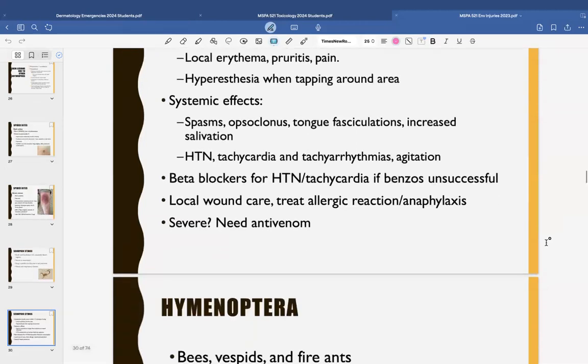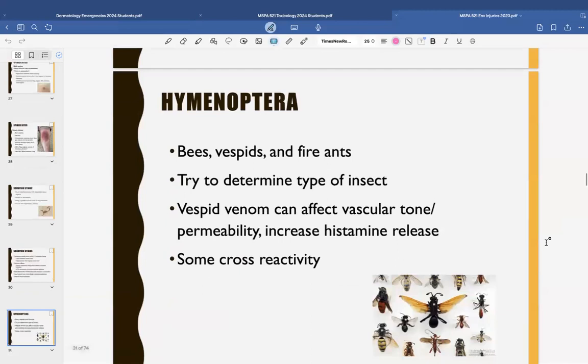Bees, wasps, vespids, fire ants, all these can cause reactions. They do have a little bit of venom in their stings or their bites, but often the greater issue is the reaction. So ideally, you would find out what caused it.